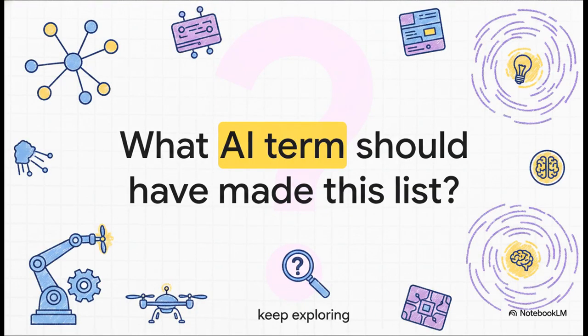Okay, we have covered a tremendous amount of ground in this explainer today, from autonomous AI agents taking real-world action right up to the mind-bending frontiers of superintelligence. But look, the AI ecosystem is incredibly vast, and 7 terms barely scratches the surface of what's out there.